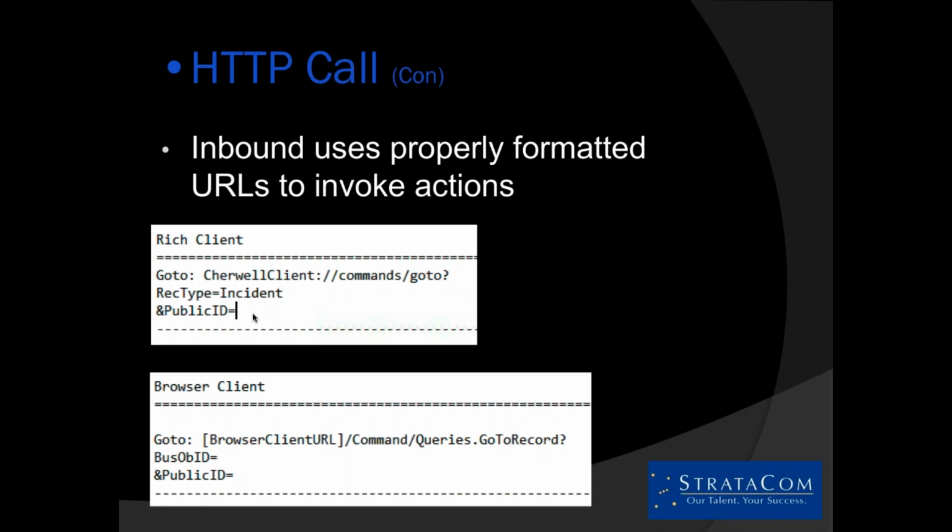Then we could provide that link. Say this is an ID to a knowledge article, so the rec type might be knowledge article and the public ID would be the number of that article. You could post that someplace on your intranet or other various places for people to go directly open the Cherwell client and see that. Likewise, if we didn't want to go through the rich client, we also have options for browser client and portal so that we can go directly to those types of things, whether it's dashboards or records. So that's one way of creating a very simple integration between Cherwell and another system.